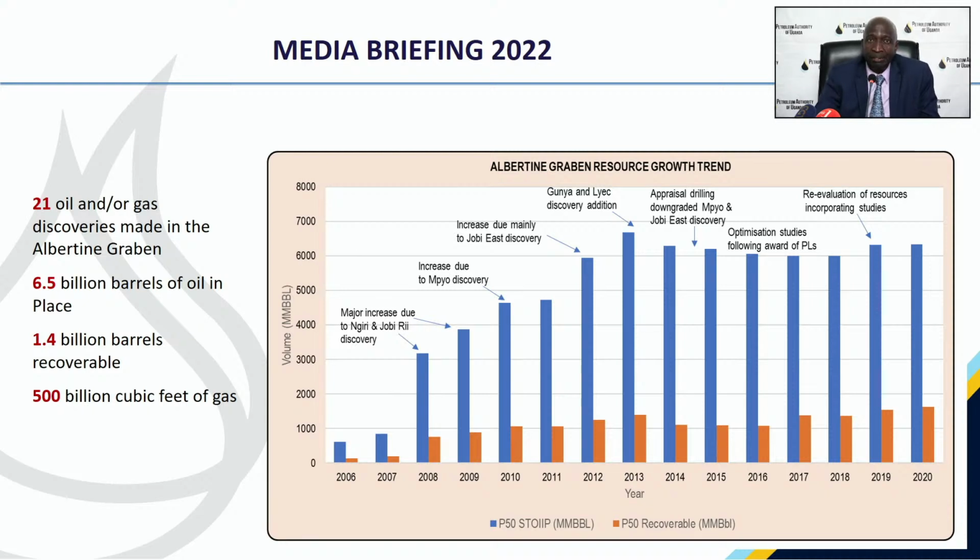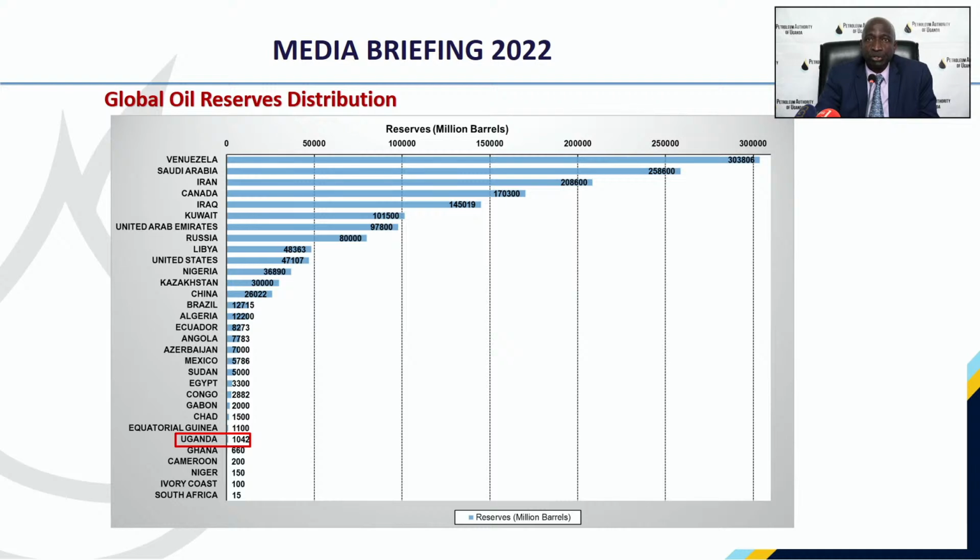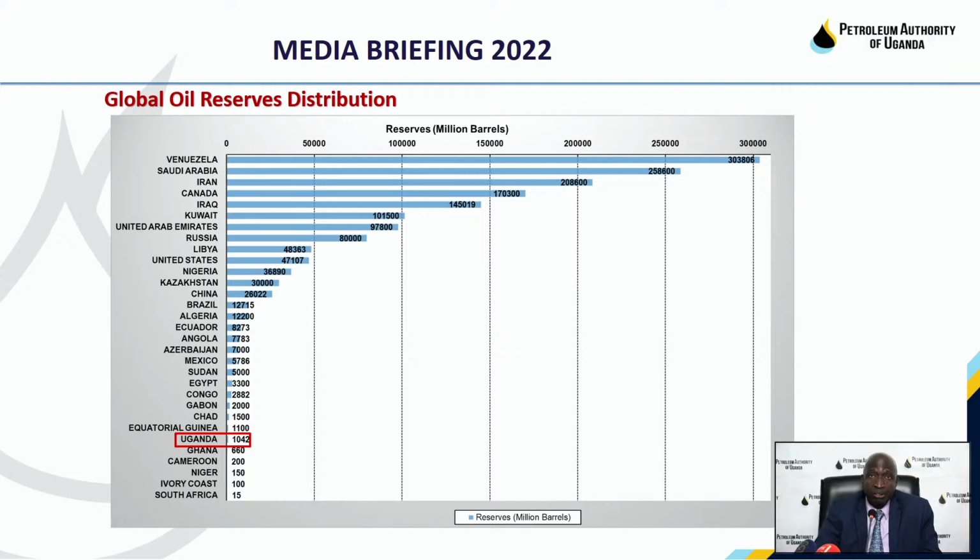It's important to recognize that nowhere in the world do you recover everything that is in the ground. These resources, which have been discovered in the country to date, you can say they do not represent very large volumes of petroleum, especially when you compare them to the resources and reserves of other petroleum producing countries. The graph there shows you the large producers in the world, and you can see where Uganda falls. These resources, much as they may look small compared to those large producers, are a very good beginning for the country because they will enable production of over 200,000 barrels of crude oil per day for the country.